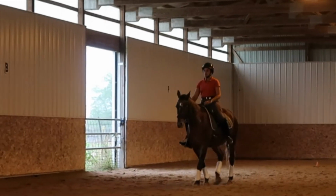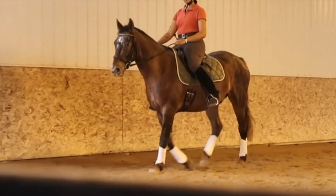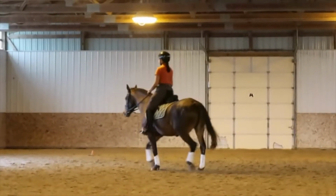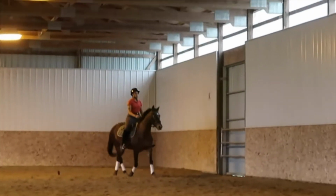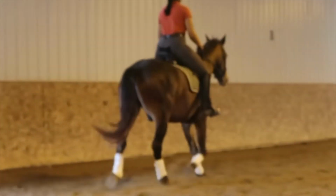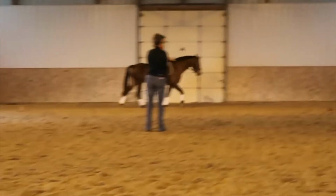So Arrow did a great job at remembering some of the concepts that we worked on the day before, like leg yielding, and he did a pretty good job here of coming away from my leg. We then worked on a little bit of leg yield at the trot, and you can see here that I turn on a really shallow, like, eighth line, and he goes over. He kind of just follows his shoulder and trots on a diagonal, but hey, he's starting to understand those concepts, which is really good.